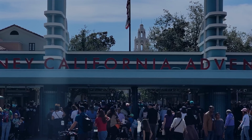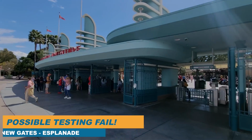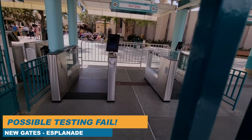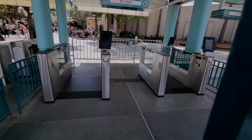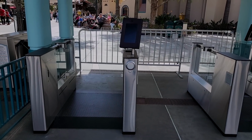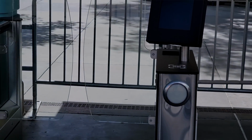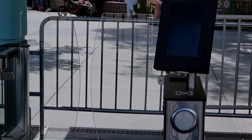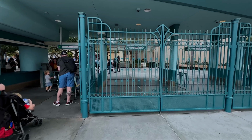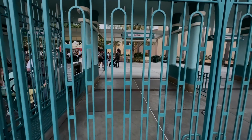Let's talk about an interesting development in the Esplanade. We've been aware that there were some permits filed for new gates here at the front entrance to both Disneyland and DCA. They installed them a couple months ago, it seems like now. A month or two ago, they installed those new turnstiles, and they were testing them. I haven't seen any testing for a while. Things have paused. We mentioned that in a previous update, and now they're gone. They are completely gone. I don't know what that means.